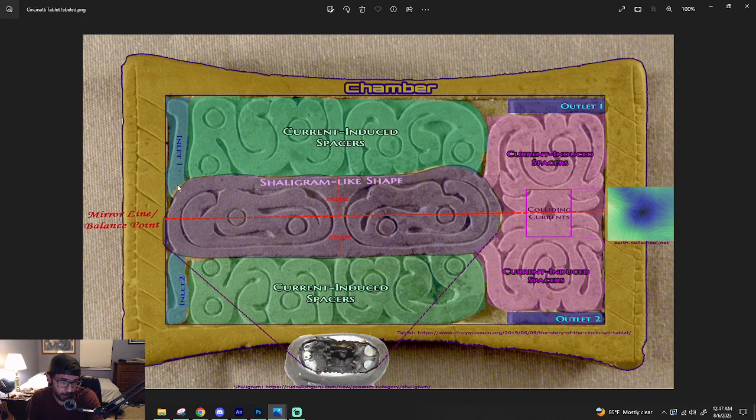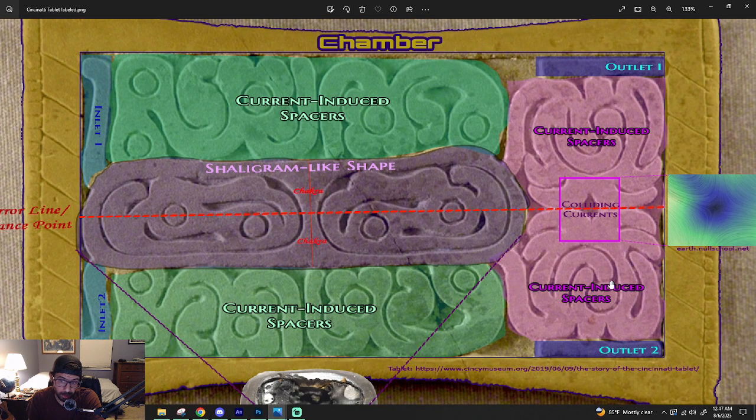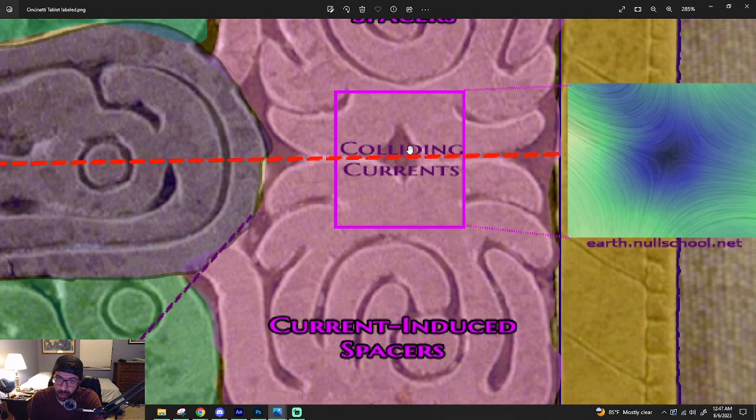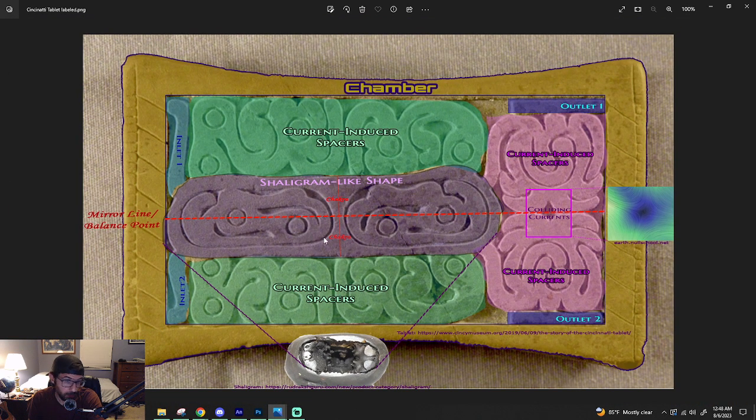So basically, inlet flows in here, and then a mirror line, the balance point, where the two interact and create a balance across, where they mirror the green and the green, the pink and the pink, mirror across. And then over here, when this current goes down, it then goes back generally and fills this space. This goes up and fills this space. So effectively, it's going down and this is going up, so they're colliding. So colliding currents, it's got this little structure that I put in this image to compare. So it looks like colliding currents, which reinforces the possibility.